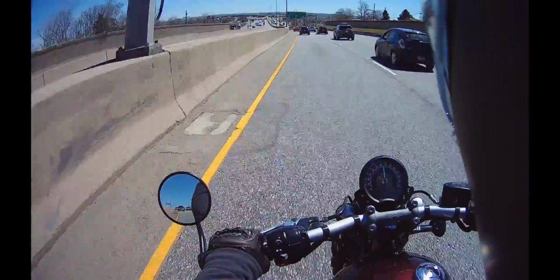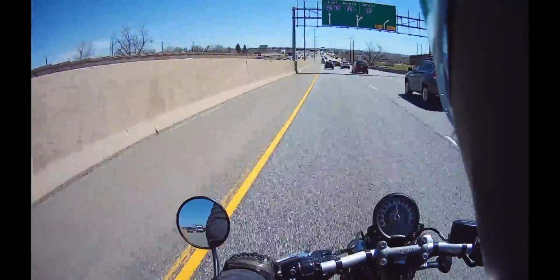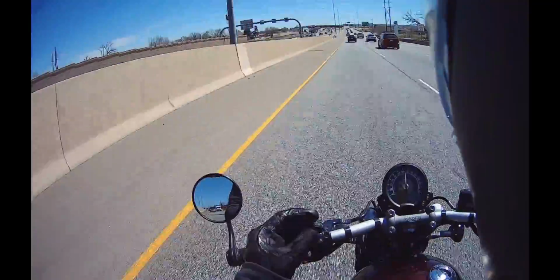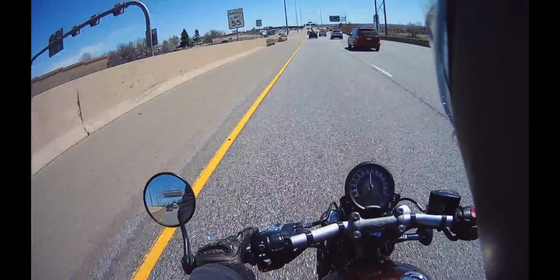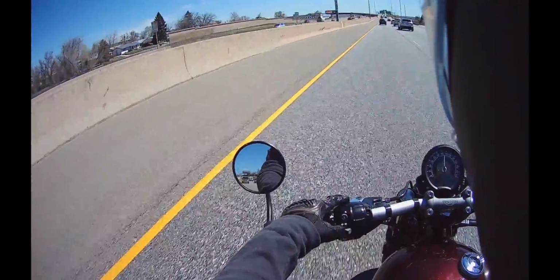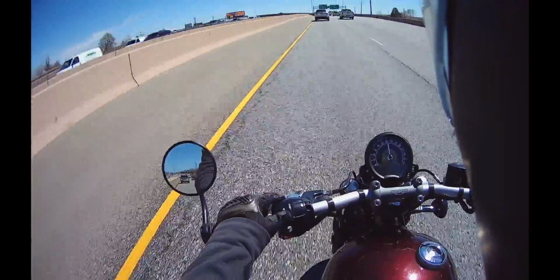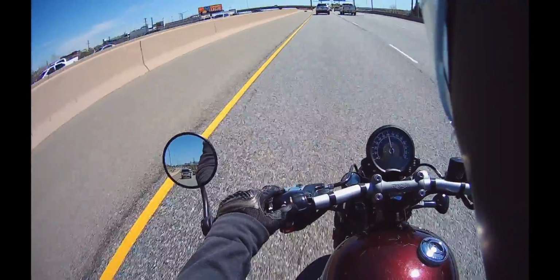It's great. I also like just the simple speedometer, tachometer screen, because it really does tell you everything you need to know. You've got your analog gauge for your miles per hour, but if you head over to the info button here, it'll tell you your current mileage, your trip odometer.